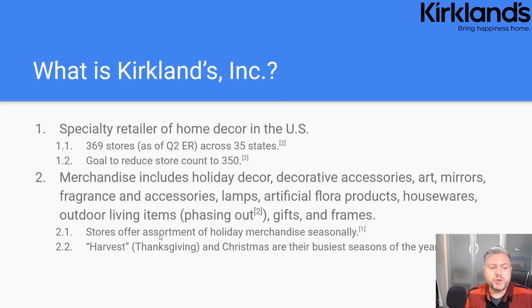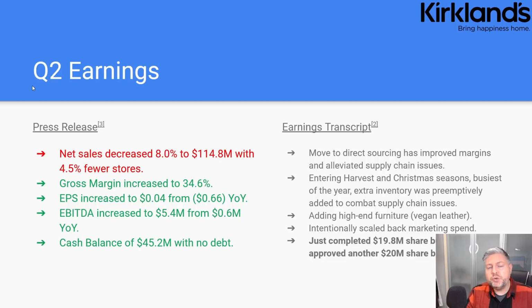The stores offer an assortment of holiday merchandise seasonally, and their two biggest seasons are Harvest, which is what they call it. I mean, it's Thanksgiving, it's autumn, and Christmas. Now, from their Q2 earnings release, Q2 is seasonally their slowest season. That's the summer season, and they were still profitable.